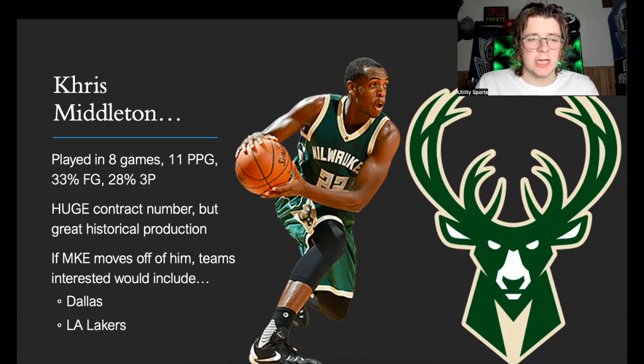He has a huge contract number, but he also has great historical production. If Milwaukee were to try and move him, the teams that I think would be heavily interested would include the Dallas Mavericks and the Los Angeles Lakers. Both teams do have tradable first-round picks. Both teams have solid options to get to the money.